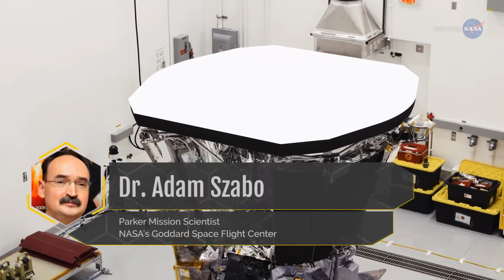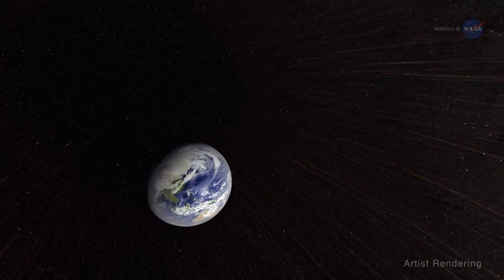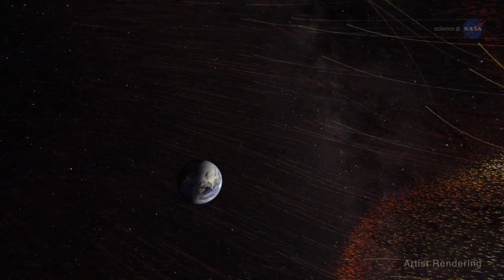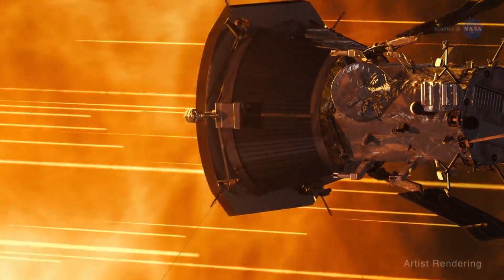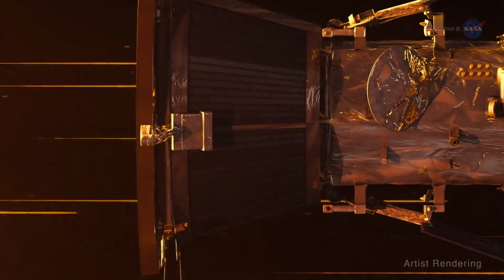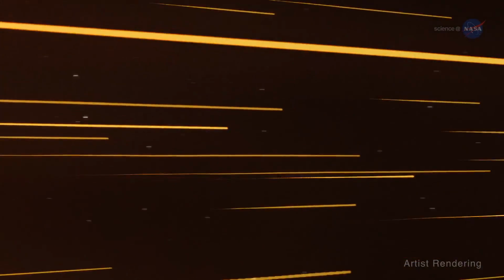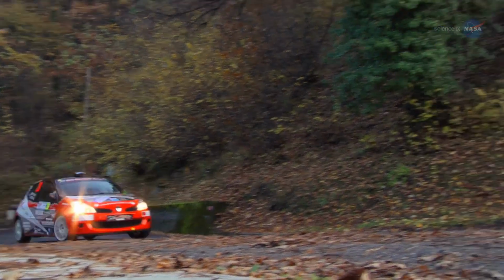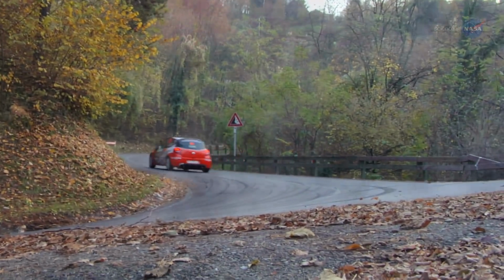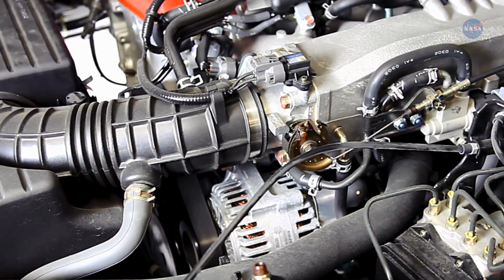Dr. Adam Szabo, the Parker mission scientist at NASA's Goddard Space Flight Center, says, "We've been examining the solar wind for over 50 years, but the wind is processed by the time it reaches Earth. By studying it much closer to the sun, the Parker probe will be able to tell us such things as what part of the sun is providing the energy source for the wind's particles, and how they can accelerate to such incredibly high speeds." It's like trying to understand how a car runs without looking at the motor. It's important to get under the hood to determine the mechanisms driving the actual system.